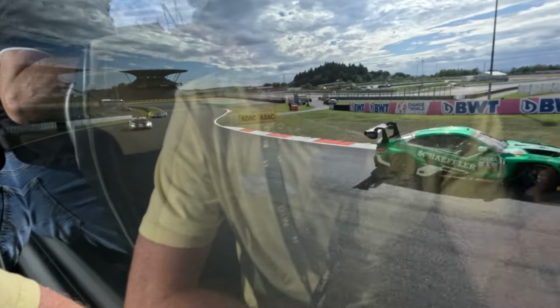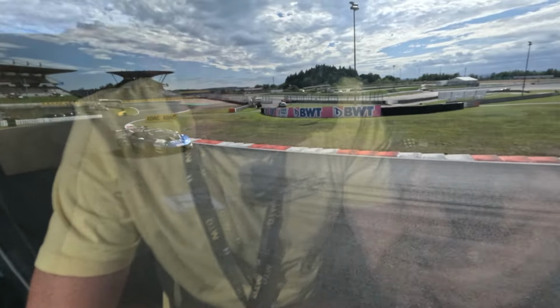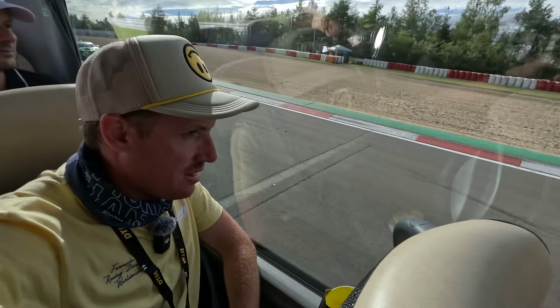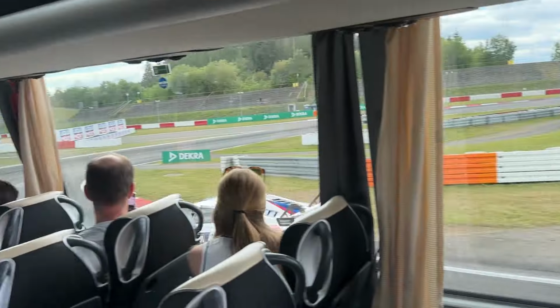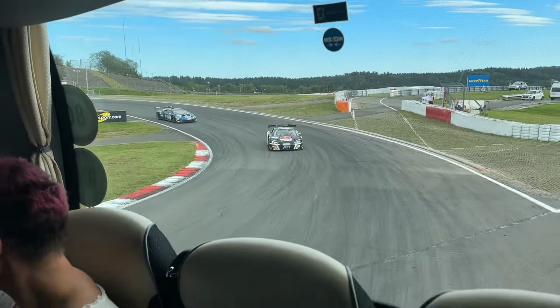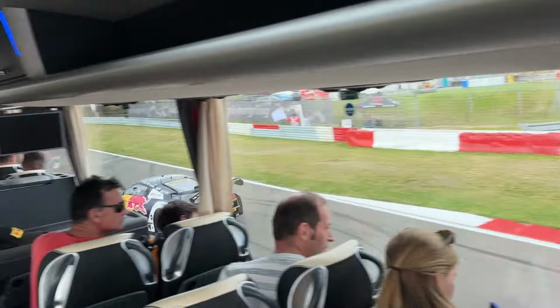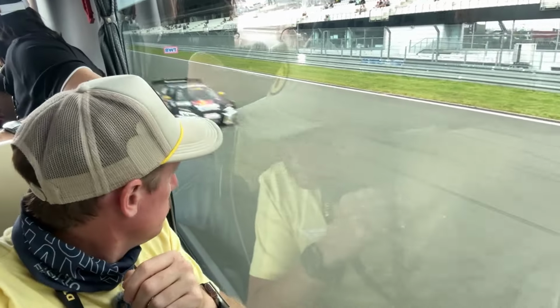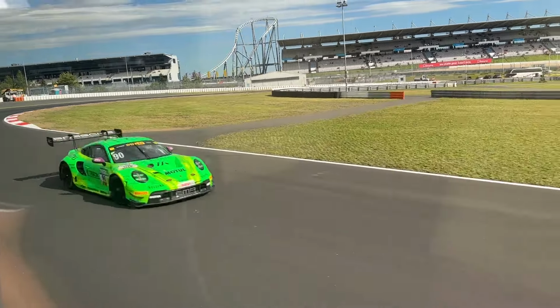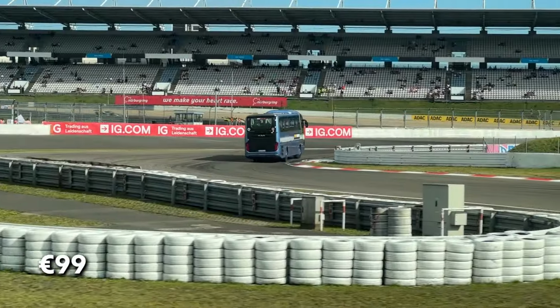So, Straßenauto, we're standing somewhere at the parking lot. Oh, wow, there we have it. Track Safari at the DTM. Not something I ever thought I would do. Go on a bus around the racetrack while the cars are out there. Definitely a unique way to see the track.